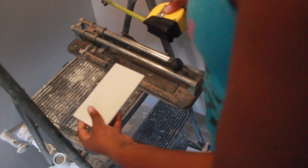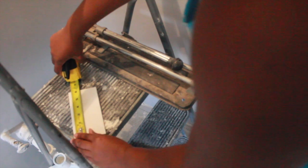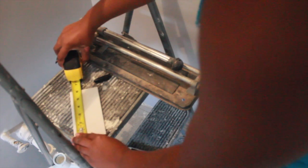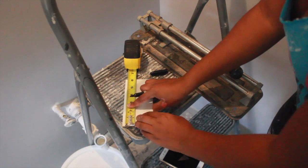Alright, so I'm going to take my tile. This is by far not a tutorial, but if you want to take it as a tutorial, I'm just showing that I can do it. And maybe you want to get somebody to show you how to do it, but I'm not the one showing you. I'm just showing you what I learned.